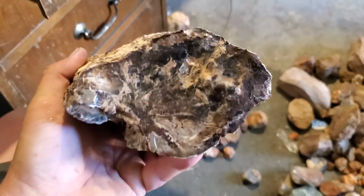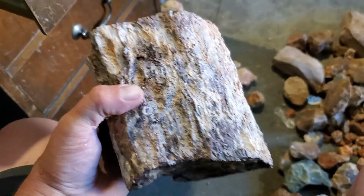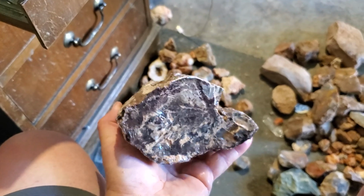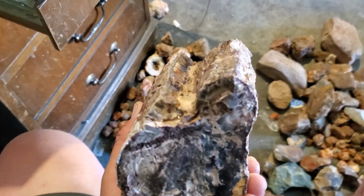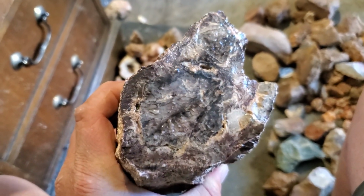Alright, I'm back. Okay. That is the other side. So it's almost a whole branch or a whole log. There's one little piece right there missing out of it. But I still think this thing will just turn out beautiful. I can't wait to cut it.